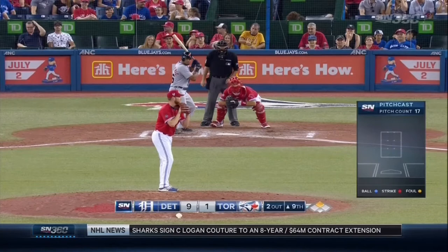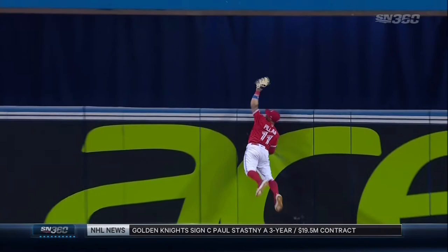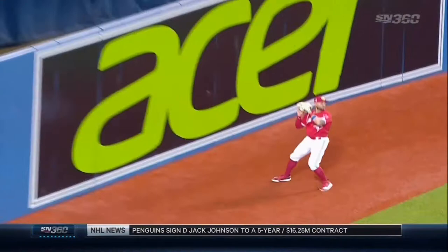Well, some of the folks had left the ballpark with the Blue Jays down by as many as they are, but those who have stayed were rewarded with one of the best plays we've seen this season. This one, that's up there, man. That is incredible.